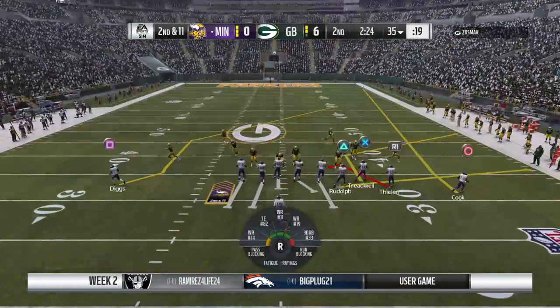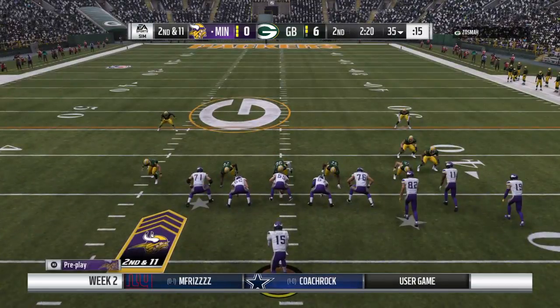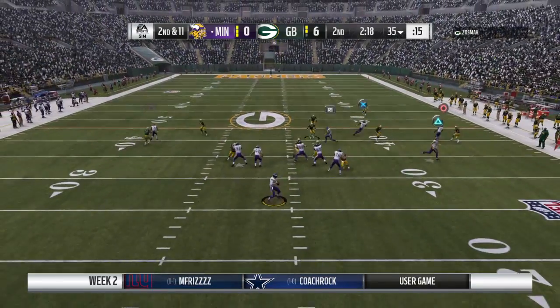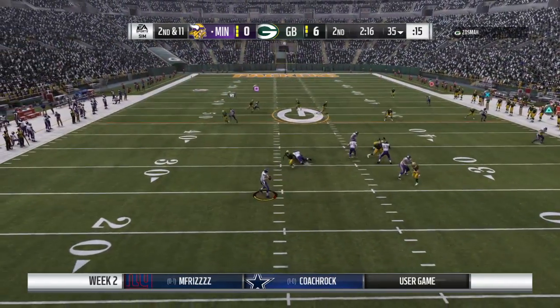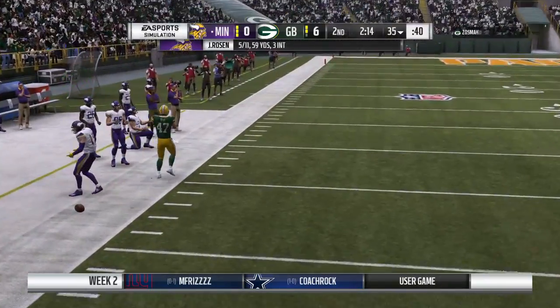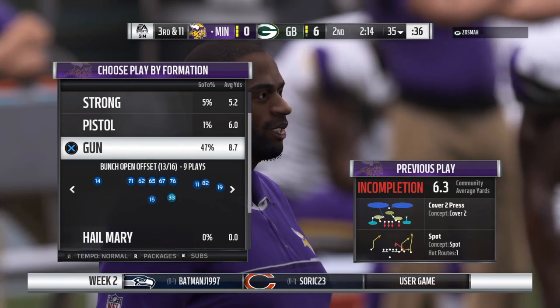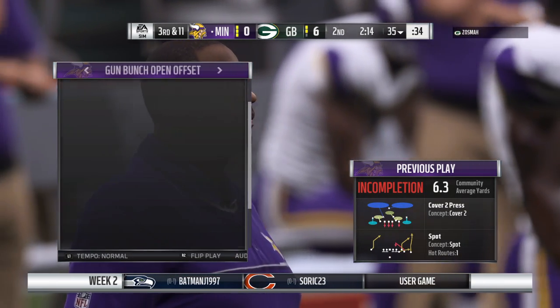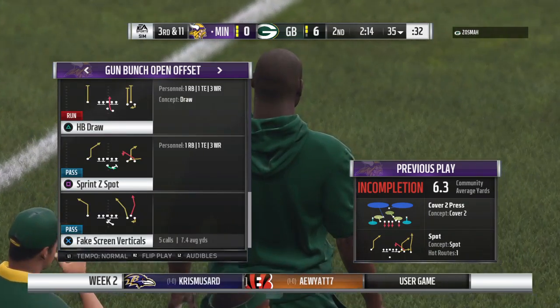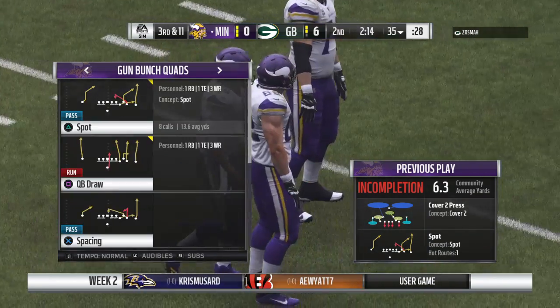Watch it now, Barney! Barney! Detroit! Detroit! Out of the gun, here's Josh Rosen. Looking left sideline, but it's incomplete. He was looking for Adam Thielen there. 3rd down here. Well, the passing game right now for them, not overly impressive. Last week he hit on right at 50%. This week he's under 50%.